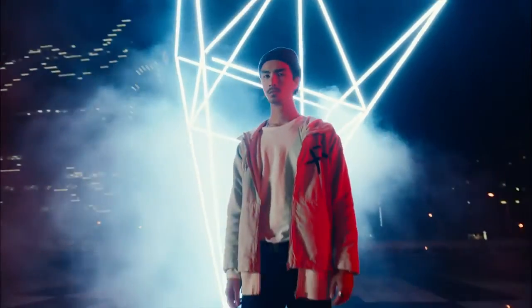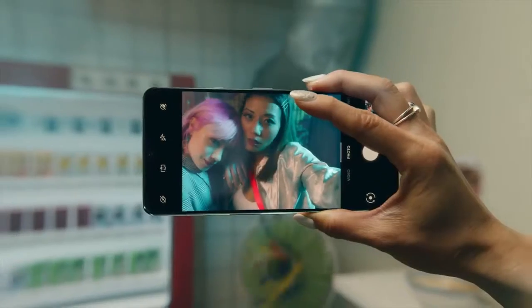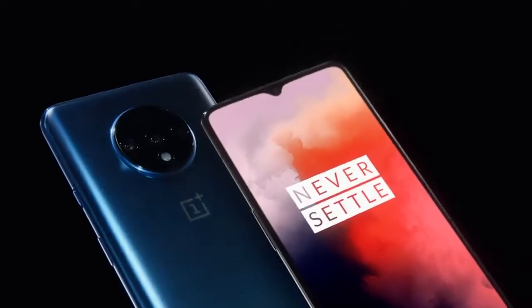We came, we listened, we made the phone you want. Introducing the new OnePlus 7T.